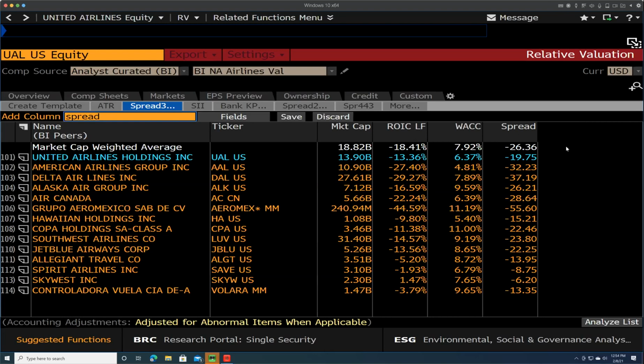I basically said that the threat of new entrants was low because the capital requirements are extremely high. Then I said there's a lot of rivalry and competition because the customers can see all the prices very easily and book it through a third party.